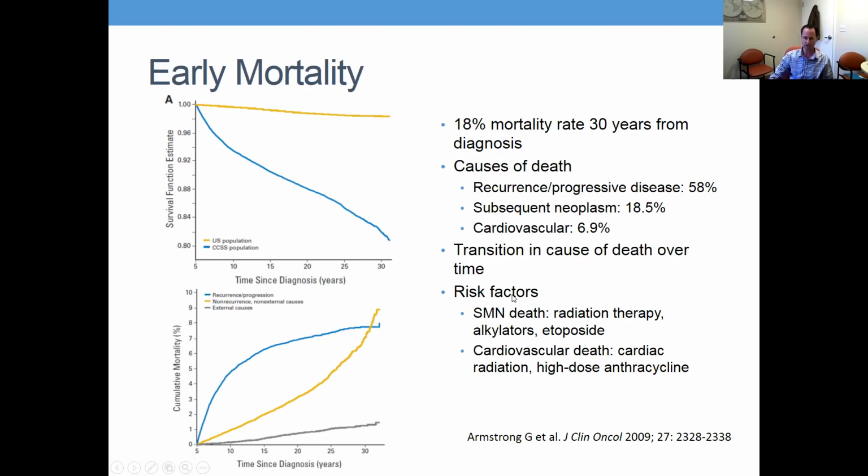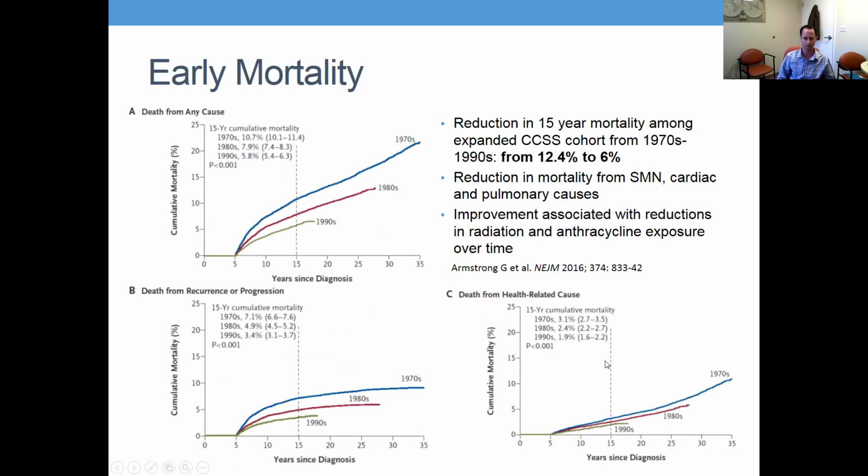Risk factors that were identified in this study for second malignancy include patients who were exposed to radiation therapy, as well as certain categories of chemotherapy like alkylating agents and etoposide. And the risk factors for cardiovascular death, which are sort of intuitive and not surprising to those of us who practice pediatric oncology, include patients who got cardiac radiation and those who got higher doses of anthracycline chemotherapy agents.